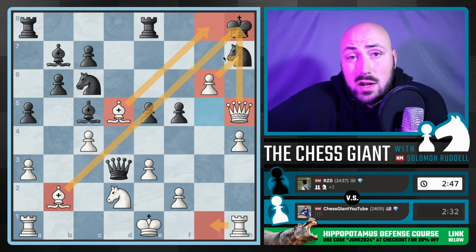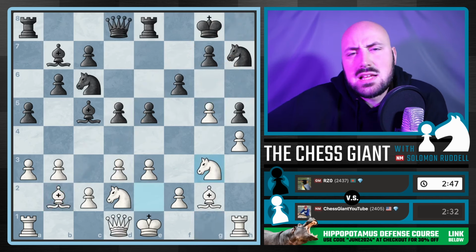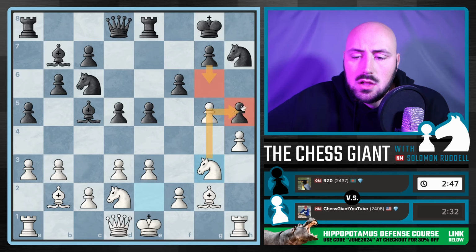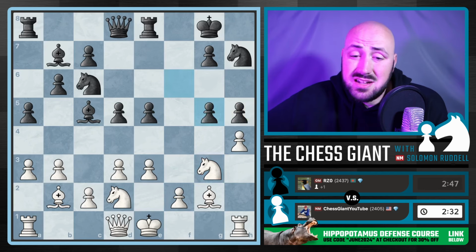And shoot, why not put a rook on G1 soon? Great game for White. Let's say Black doesn't defend the pawn, because if Black defends the pawn, we're going to take it anyway. What if Black goes, you know what, I'm going to start taking stuff? Not a great idea. Honestly, G6 is a better try, even though it's still worse.